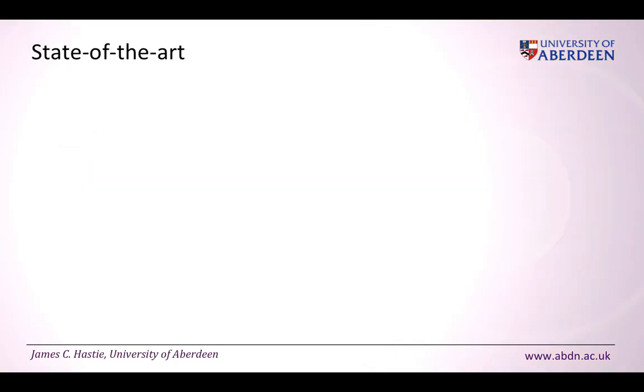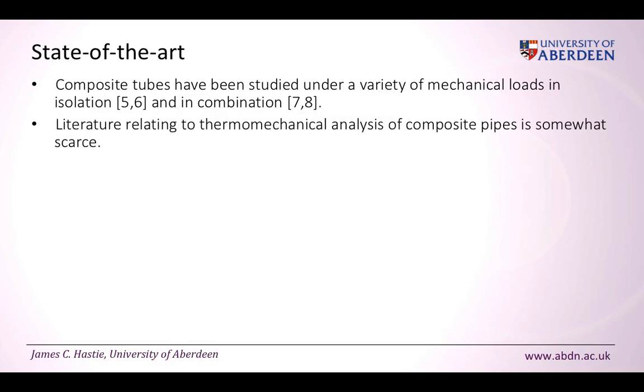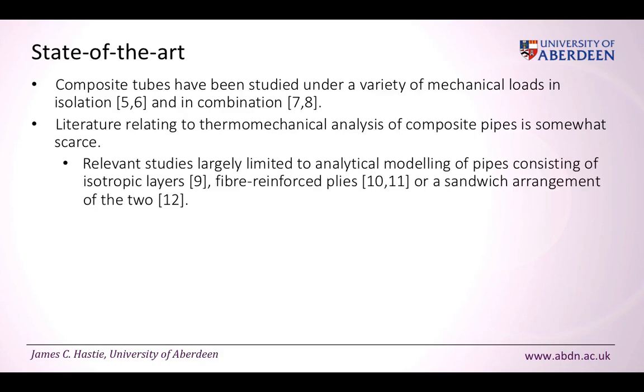A quick look at the literature. Composite tubes have been well studied under a variety of mechanical loads in isolation and in combination, for example for subsea applications. Literature relating to the thermomechanical analysis of such pipes is somewhat scarce. Typically, studies are limited to analytical modelling consisting of isotropic layers, fibre-reinforced plies, or a sandwich arrangement of the two. These analytical models typically consider thermal load on its own or combined with pressure only.